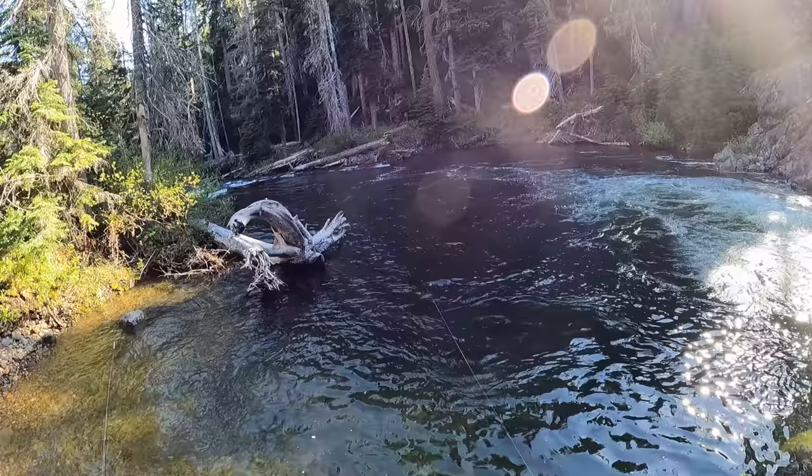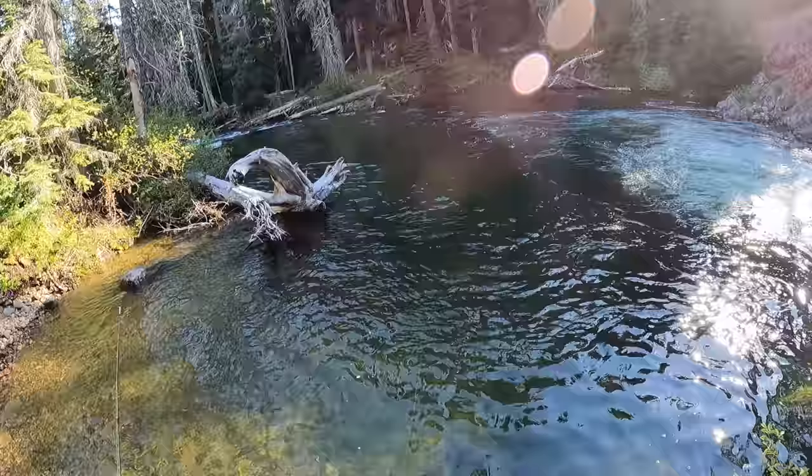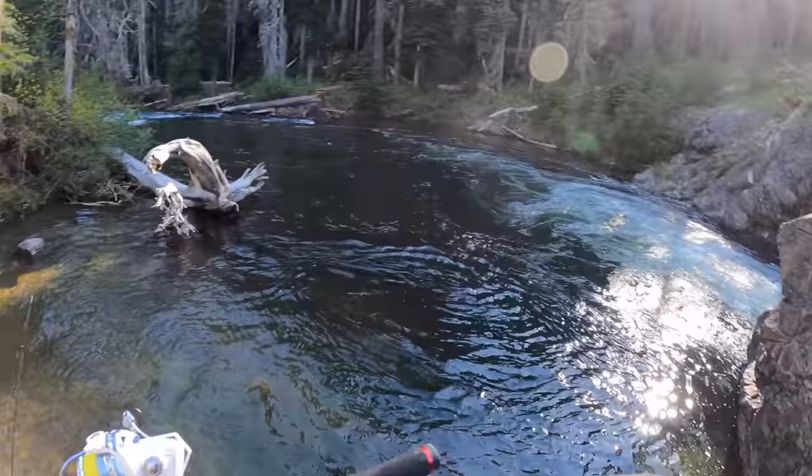Oh? Oh? We for sure just got hit on the first cast, guys. For sure we just got a couple hits right there. It was not touching the bottom. It's probably a really good trout holding spot right there.